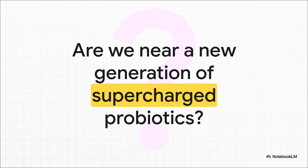So, all of this leaves us with one really exciting question. Since these oleogels are made from simple, everyday food ingredients, we're talking sunflower oil and wax, they could easily be mixed into things we already eat, like spreads or maybe even baked goods. So, are we about to enter a new age of supercharged probiotics? Probiotics that don't just survive the trip to our gut, but arrive stronger and more ready to work than ever before? You know, based on this research, the future of our gut health is looking very, very bright.